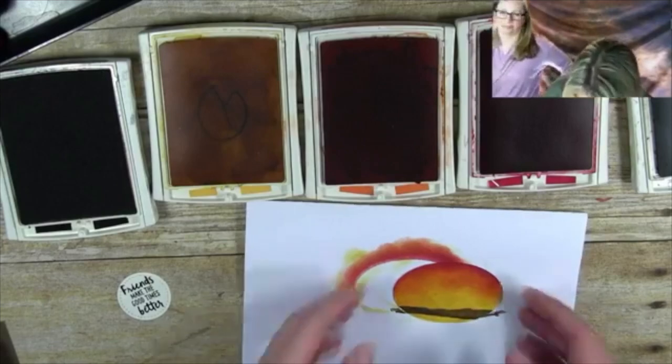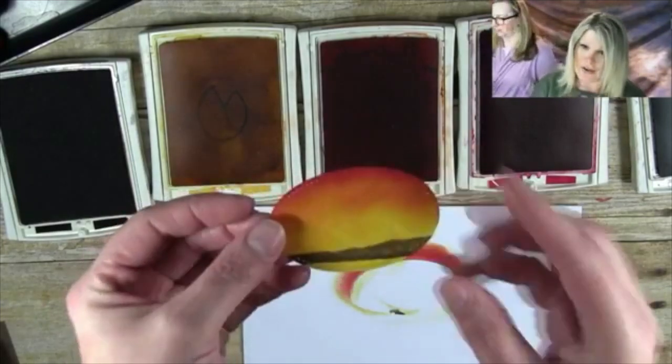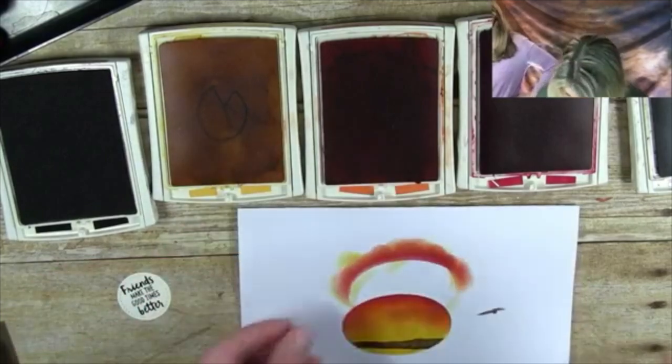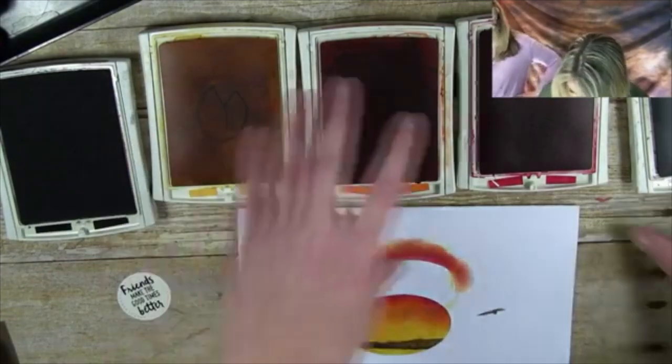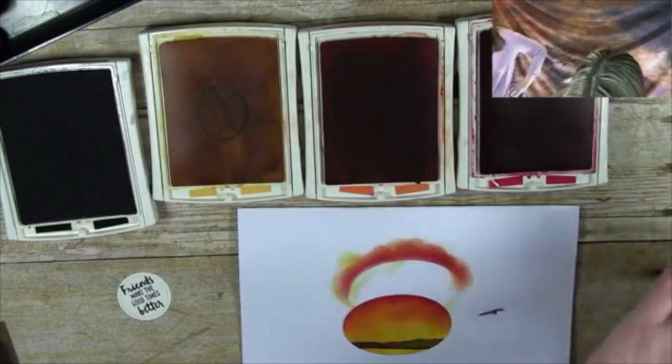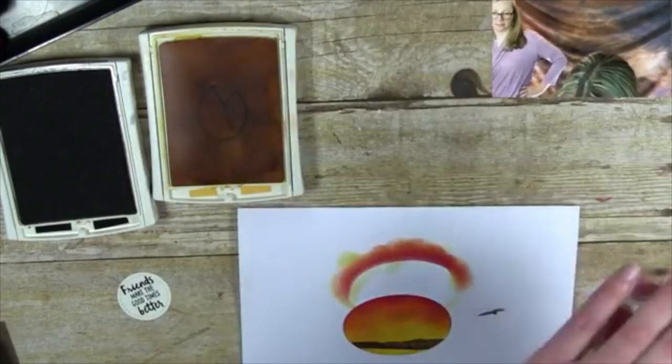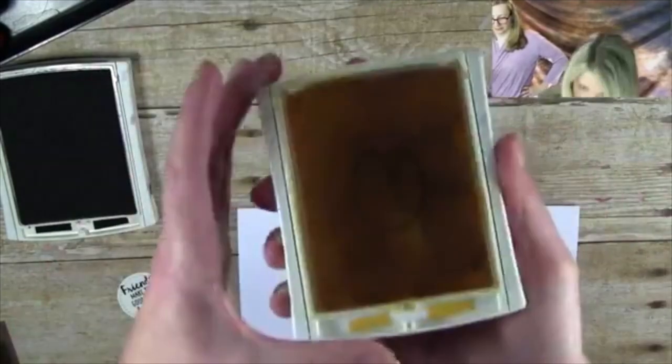All right. So where we last left off, we just stamped our sandy bottom with our little piece at the Waterfront. Now we're going to build our beach scene. The rest of this we're going to do with some basic black. So I'm just going to move the rest of these out of the way. And we're going to start with Fortunate to Know You.